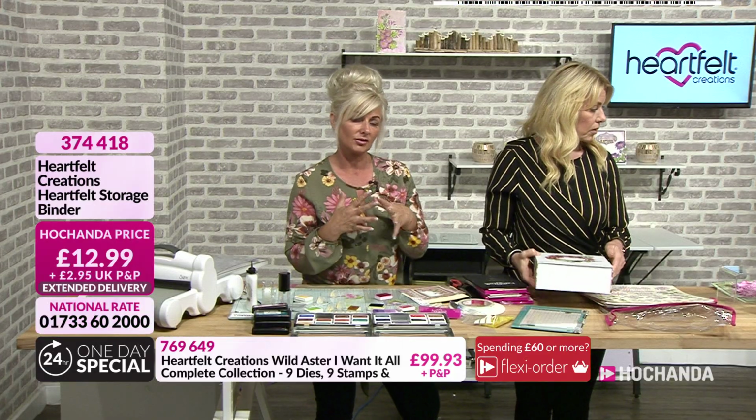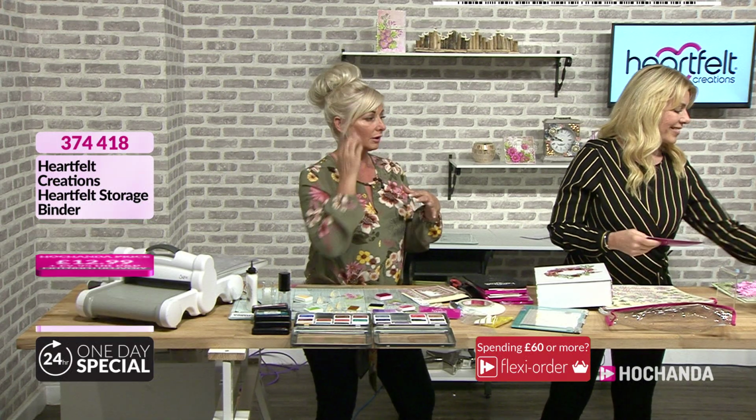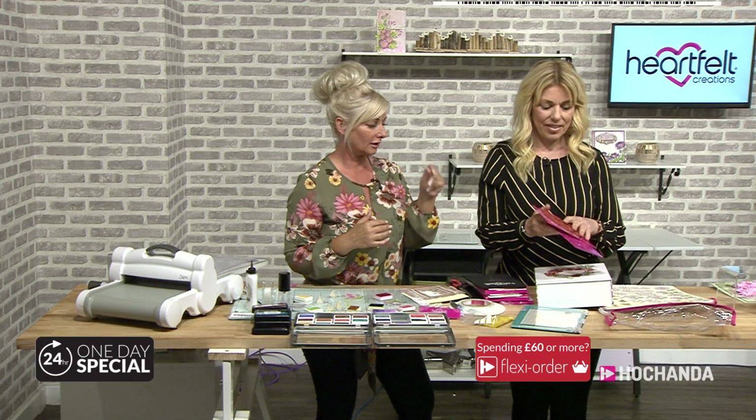Do we have the magnetic storage? We do. So we have the new storage, I can't think what they call them.